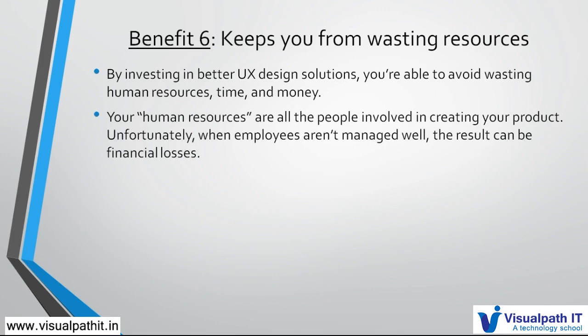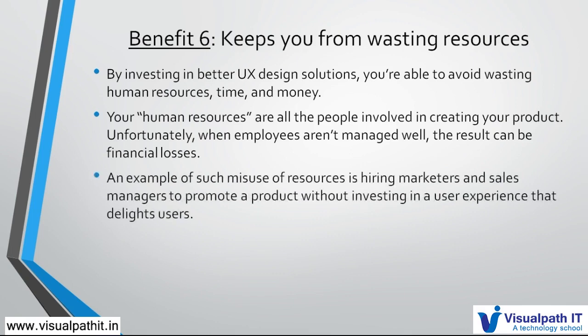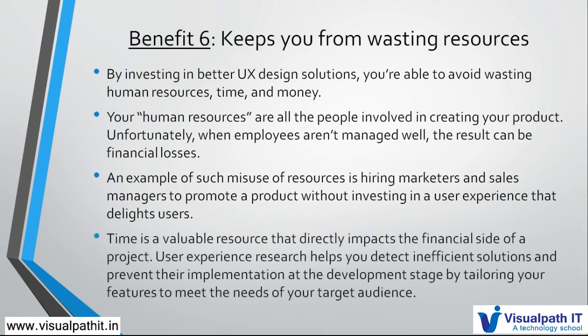Then, your human resources are all the people involved in creating your product. Unfortunately, when employees are not managed well, the result can be financial loss. An example of such misuse of resources is hiring marketers and sales managers to promote a product without investing in a user experience that delights the user. Time is a valuable resource that directly impacts the financial side of a project. User experience researchers help you detect inefficient solutions and prevent them at the development stage by tailoring your features to meet the needs of your target audience.